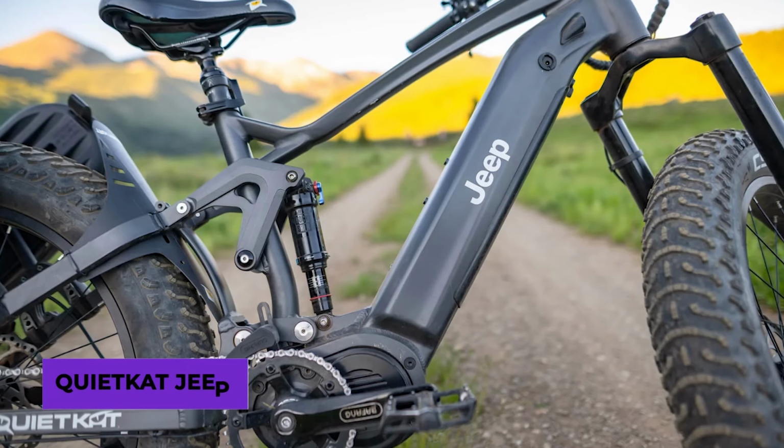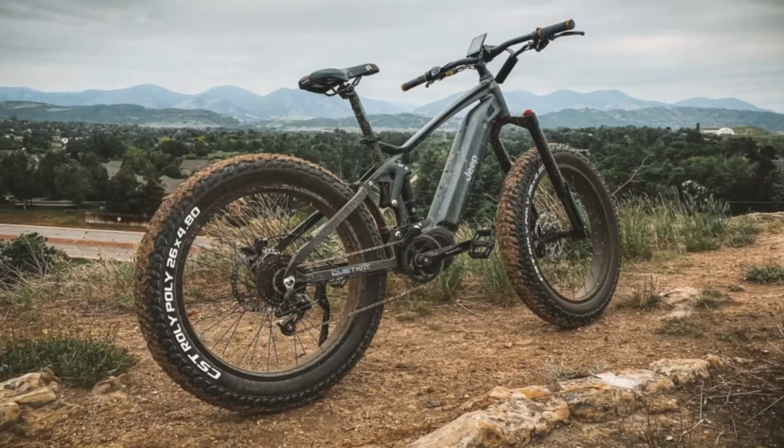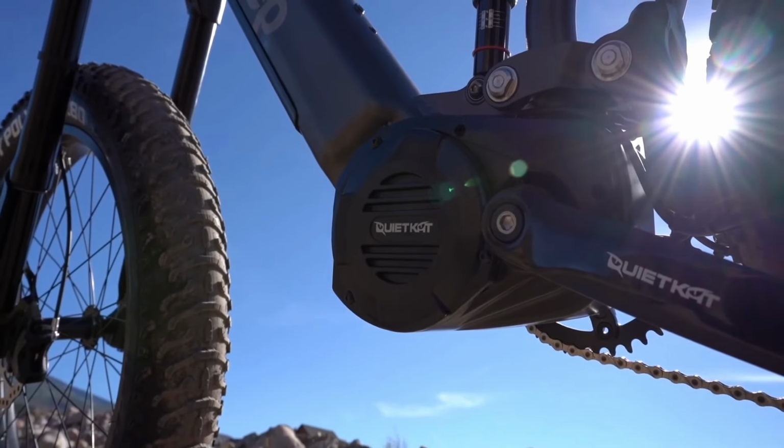Now, the QuietKat Jeep is easily the best all-terrain e-bike of 2023. This e-bike sits at the top of the fairly new category called electric hunting bikes. These types of bikes are so quiet that hunters would take them during trips to avoid alerting animals that they wanted to hunt.